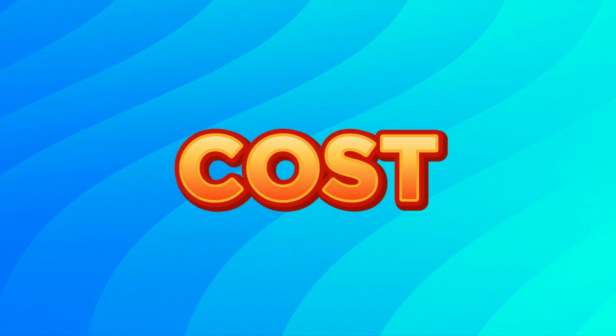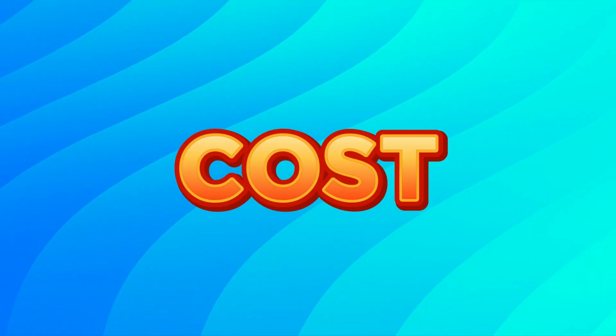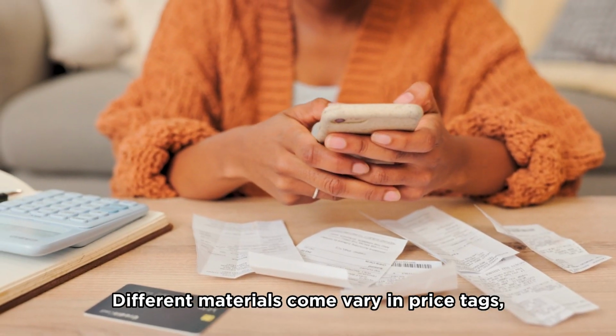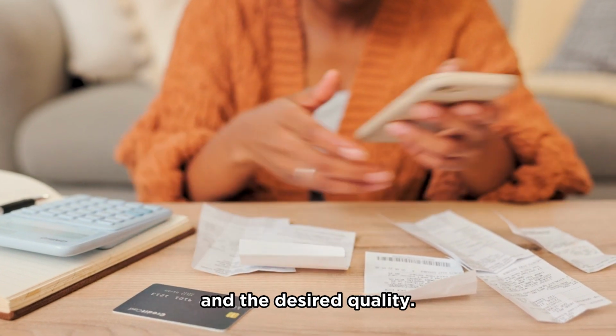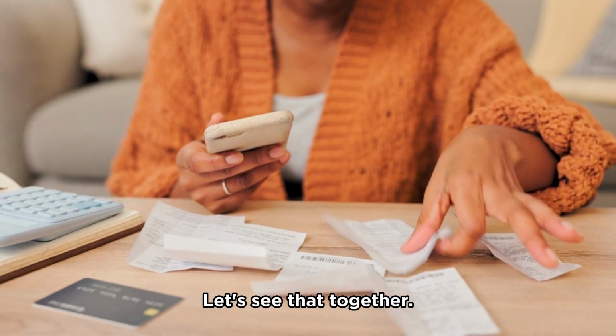Now, cost is probably the most important consideration. Different materials come with varying price tags, so it's essential to find a balance between your budget and the desired quality. Let's see that together.